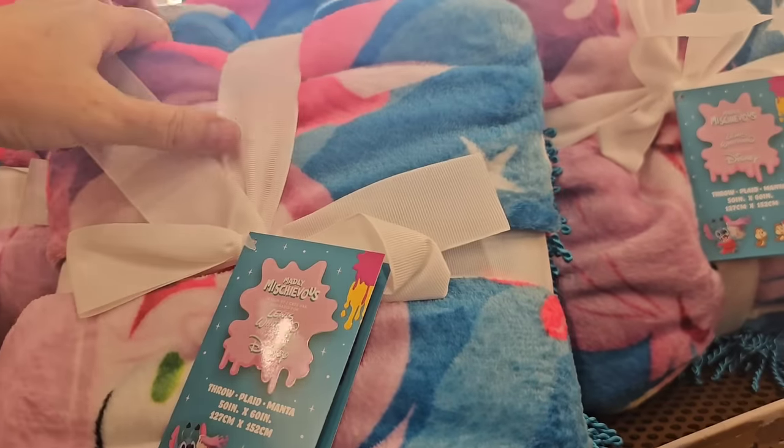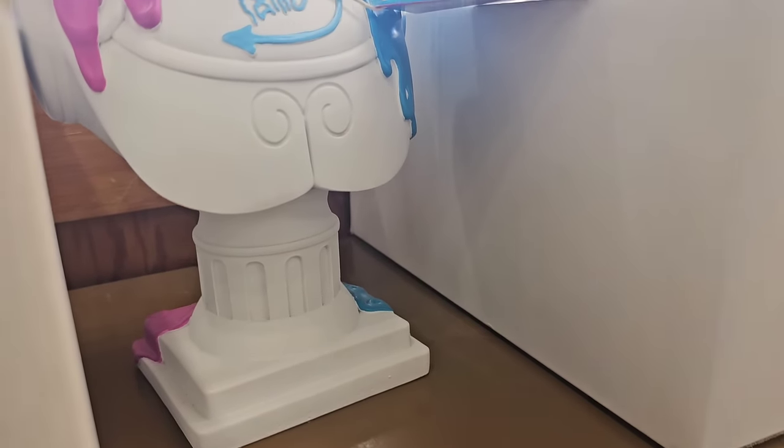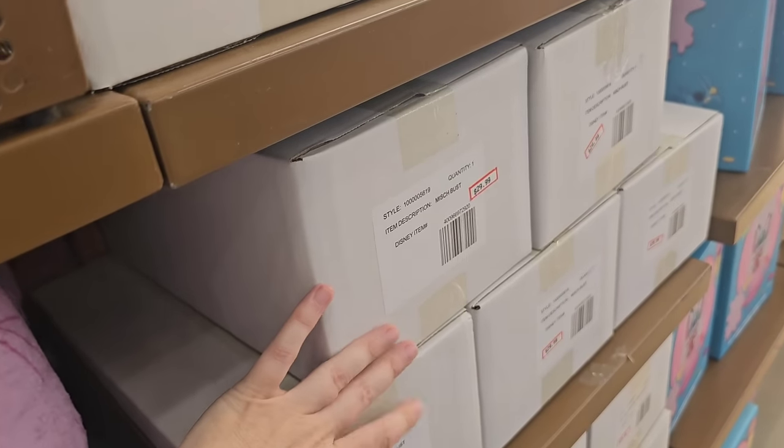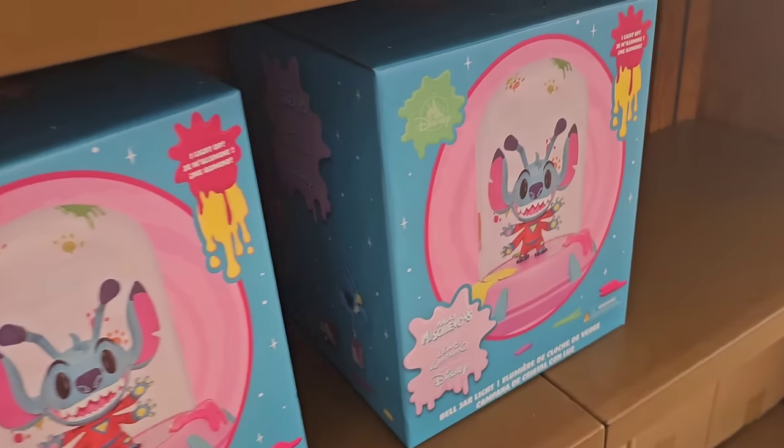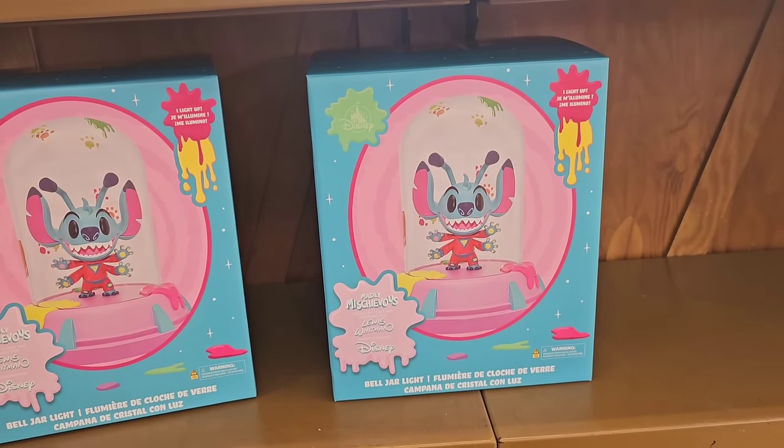I'm gonna go up front and try to figure out what the price is, but look at this. They've got the Hercules Pain and Panic. This is $29.99. Ooh, I thought it was gonna be heavier than this. It's heavy. I like that it's still in the actual box. They also have this, which lights up. Is it a light? It is a bell jar light.